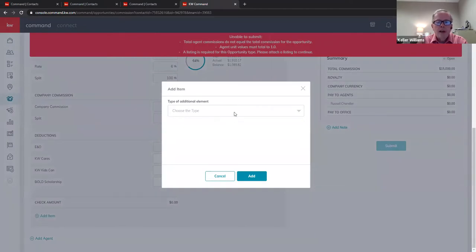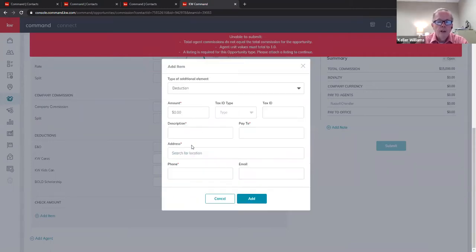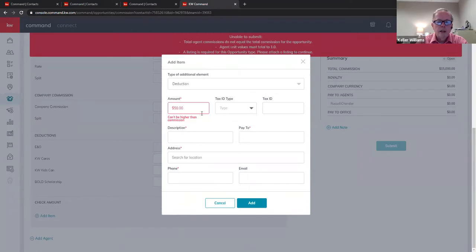This is really important. Okay, so you know how we charge that $50 fee for every transaction? Everybody with me? KW does, yes. So what you do is you put it in under bonus, add in. Some people charge different amounts of money. So some people charge $395 a transaction. So we would add $395. It won't let me do it because this has already been a done deal. So you would put in the total amount that you're charging the client for the transaction fee. And then you go here and you put in the deduction for the $50 that we pay KW. Okay. So, all you need to do is write down here is transaction fees. Everybody okay with me?